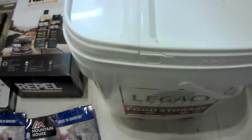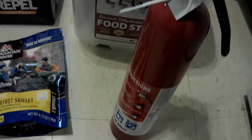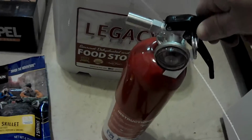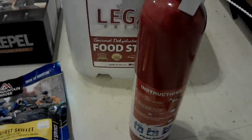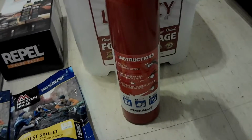And on that note, one last honorable mention is picked up a couple more of these little fire extinguishers. I know we've already talked about this in our previous cooking video, but you can never have enough of these. This is just a small teeny one that I've actually purchased here for in the kitchen. I'm here a lot of the time, but if I'm not, I want my family members to be able to take care of themselves in the event of a fire.